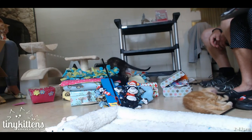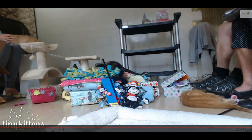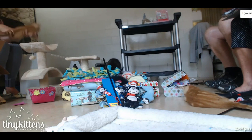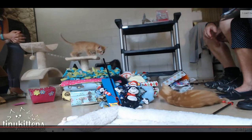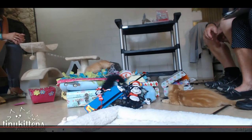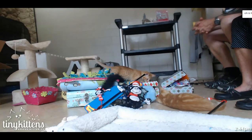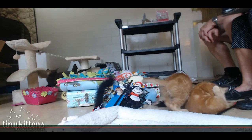We were here maybe two weeks ago, Jen. They're much more social now. Oh, yeah, I've noticed that. This little guy recognizes me. The trees we have are quite high, but they'll get up them. They're great climbers. And we got a couple of them.